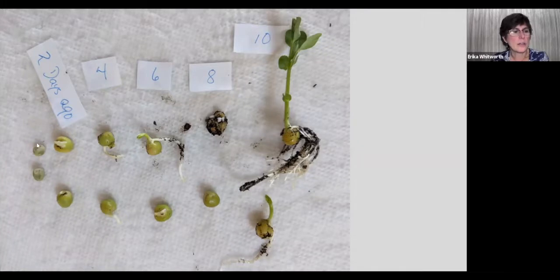So these are the original seeds. The ones that I put in 2 days ago have expanded. So these look pretty shriveled. These have gotten wet now, and they've just started to produce a little bit of a root. The root is going to come out first. 4 days ago, there's a little bit more of a root.